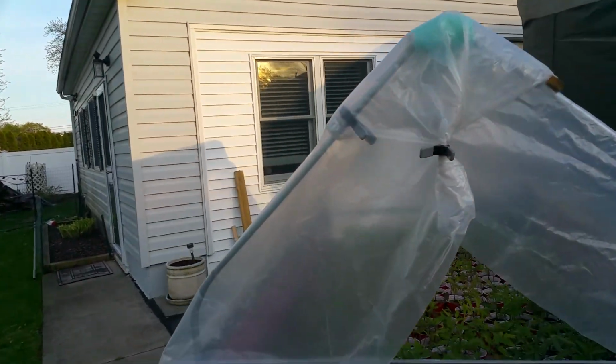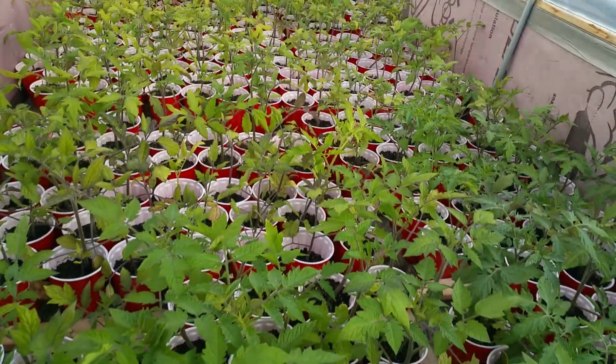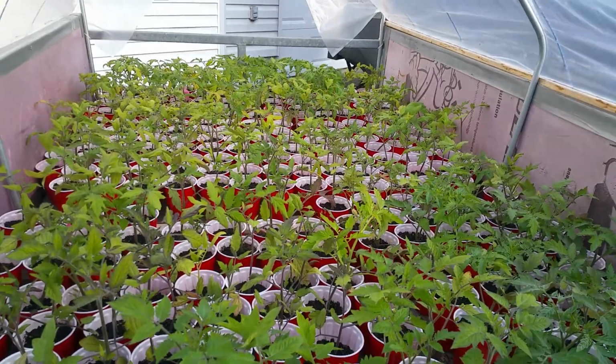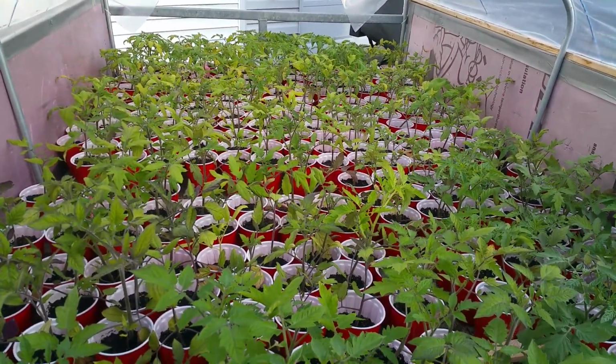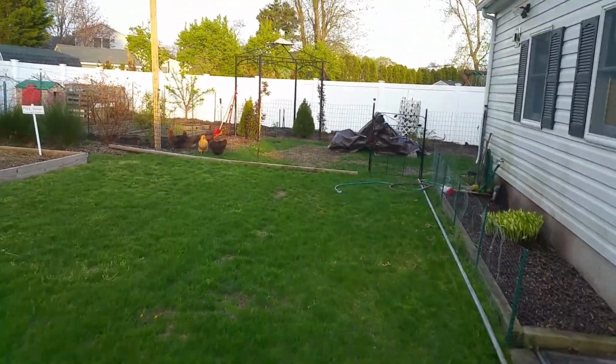The tomato plants in this wagon are doing well. I think I have to get them some more sunlight, though. They're looking like they could be happier with a little direct sun. Perhaps tomorrow.